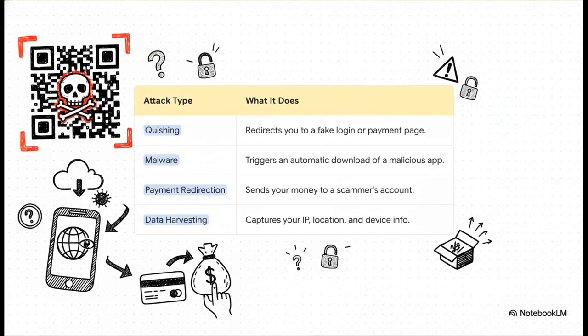A bad QR code can be set up to automatically start downloading malware onto your phone the second you scan it. It can hijack a payment, sending your money straight to a scammer's account instead of the coffee shop you're trying to pay. Or it can be much simpler. It could just take you to a website that secretly grabs your data, like your IP address and your location, all from one quick, innocent scan.